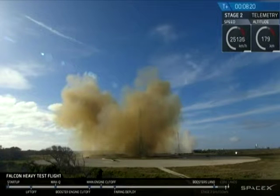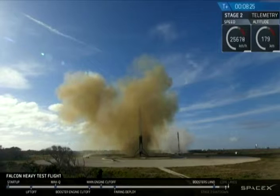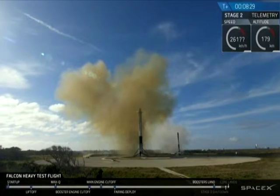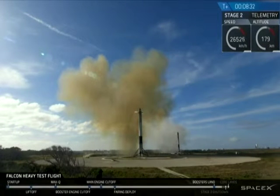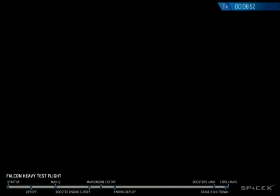And coming up very shortly, the center core will be attempting its landing on the autonomous spaceport drone ship. Check on your screen. Sometimes this footage goes out when it approaches the drone ship and the heavy vibrations make it lose signal. We're crossing our fingers, that's not the case right now. Stage 2, nominal parking orbit insertion. So it looks like that landing is happening at the moment. We have lost signal.